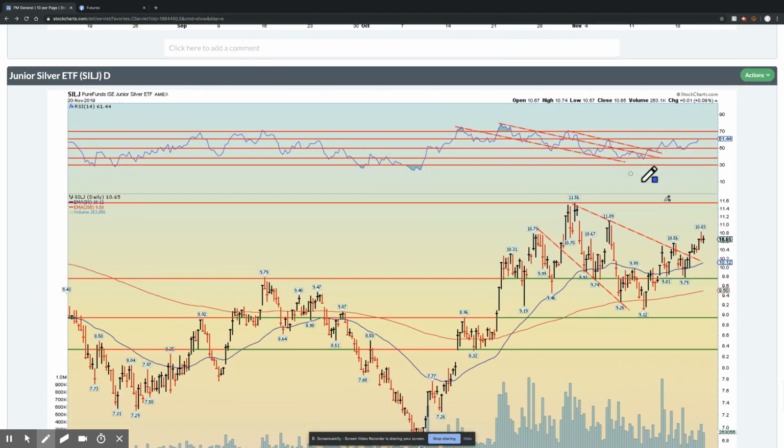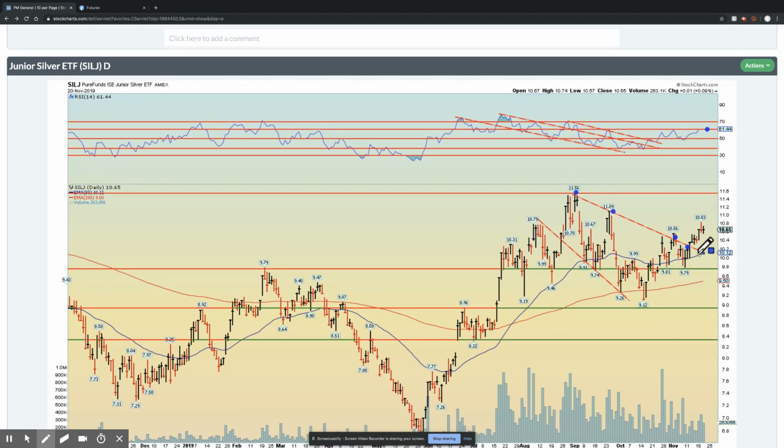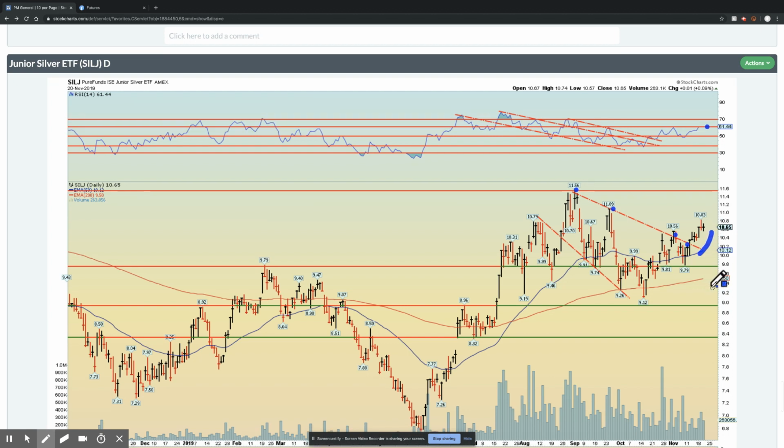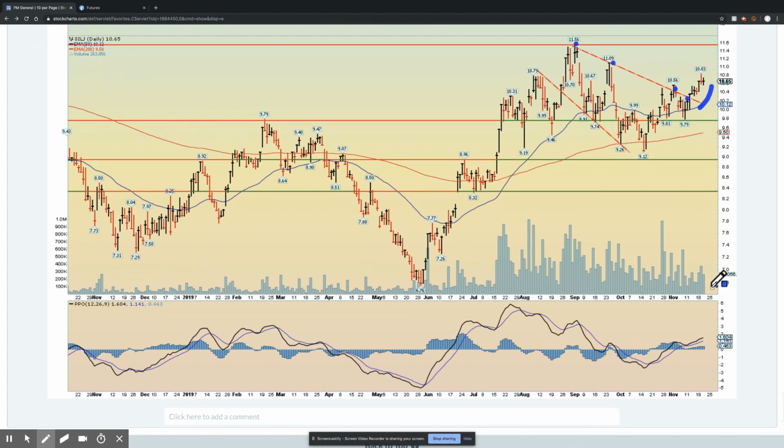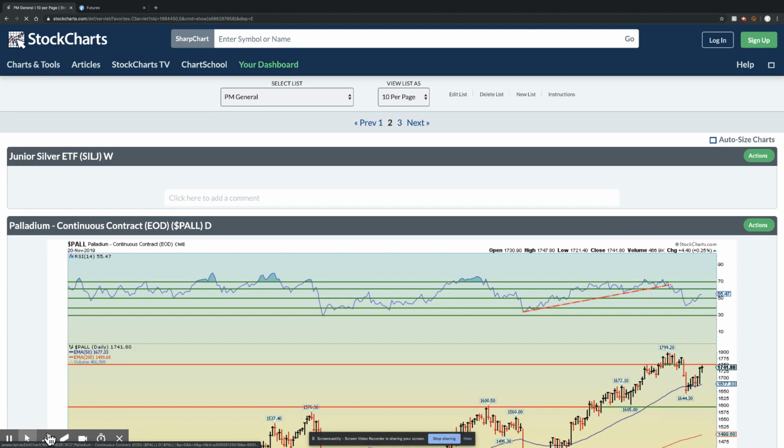Here's the daily chart. Here's why. We broke out of this descending triangle already, and we're at that 61 level right now, looking very strong. You've got the 50-day moving average curling as support, and I think silver miners are just well positioned to be the leaders in this particular move to the upside.